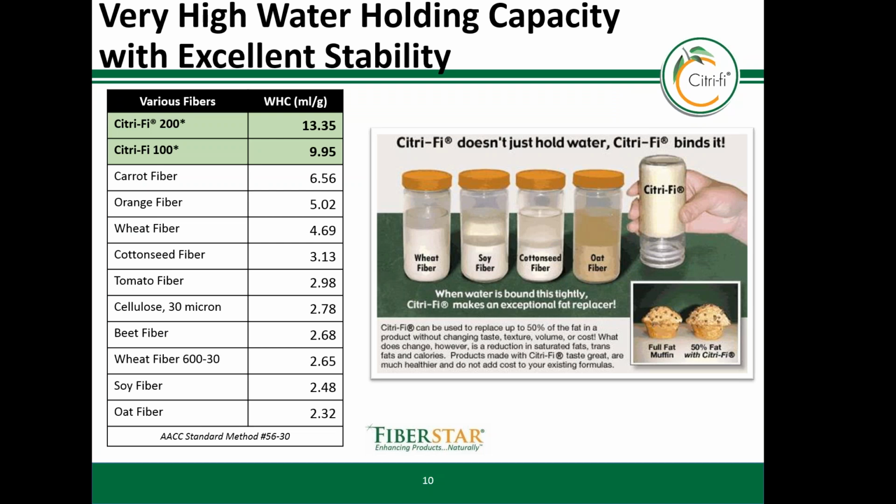Citri-Fi's water holding is proven out here. We tested various commercial fibers in the market, including carrot, wheat, cottonseed, tomato, and oat, to name a few. Citri-Fi 100 holds almost 5 times more water than the oat fiber tested, and almost 2 times more than the wheat fiber, which are both widely used in the industry.